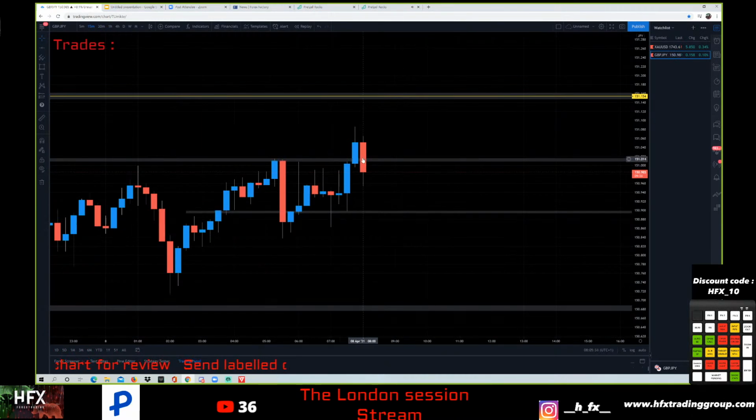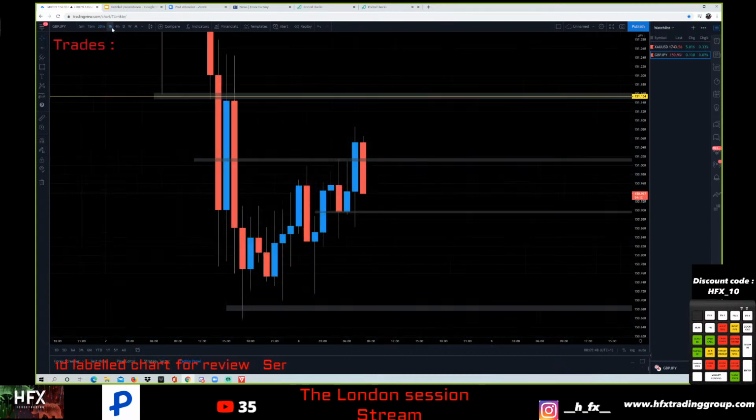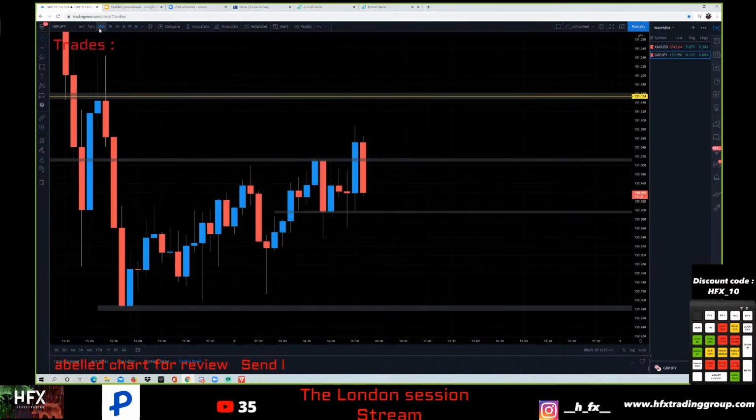Yeah, the most comfortable thing I want to see is, let's say this 15-minute candle closes above that area. It actually respects 151. And then we can get a further bullish candle forming here. That would be pretty sweet. Ooh, goddamn.